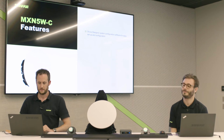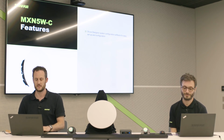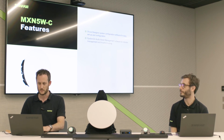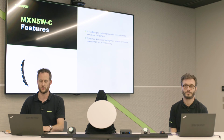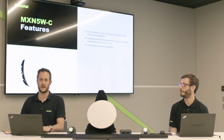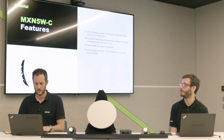The MXN5 is configurable in Shure's Designer, making it very quick and easy to set up and integrate with the rest of the audio system in your room. You can monitor it using this System On audio asset management software. Because it's part of our ecosystem, we can now send that encrypted audio from the microphone to the processor and then onto the loudspeaker. It's very sleek in its industrial design.